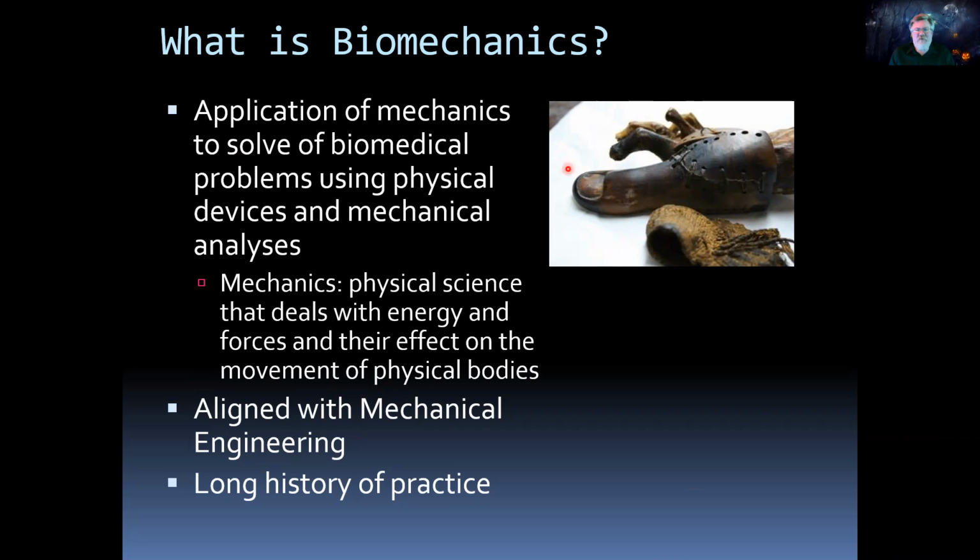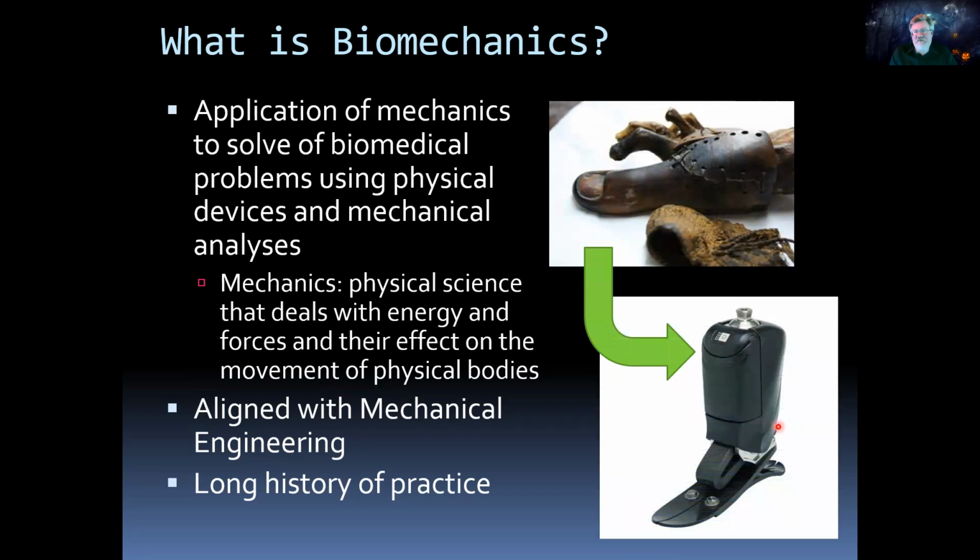This is one of the oldest prosthetic devices known to man. It is an artificial toe from ancient Egypt, and our prostheses have come a long way, but they got started about 3,000 years ago.